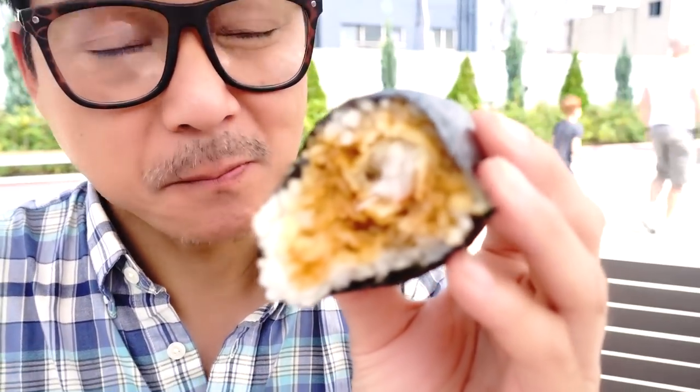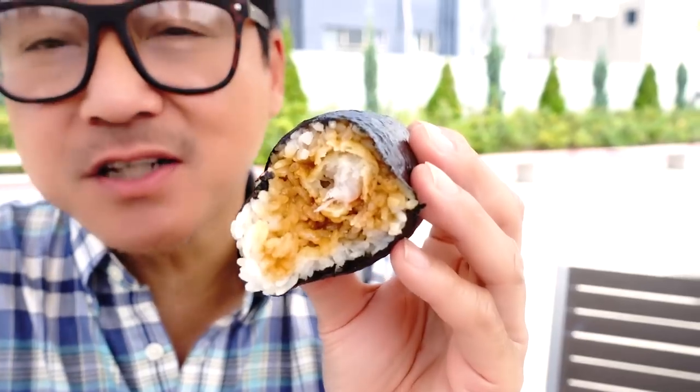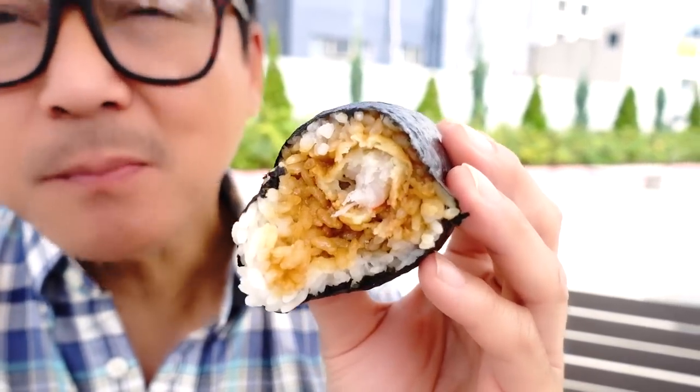Itadakimasu. Where do I start? The tail or this part? I'm afraid I might just have rice on this side. Good rice with the tempura sauce. I didn't get any of the shrimp yet. There you go. I just bit into the shrimp. That is a pretty big size shrimp.